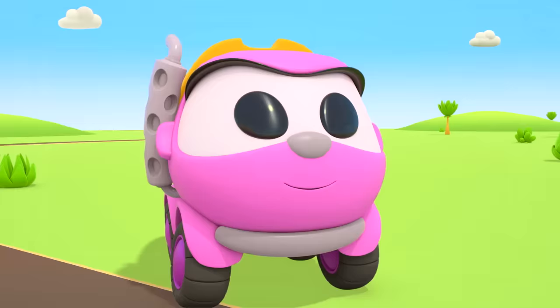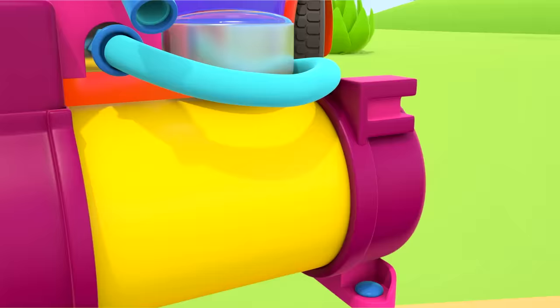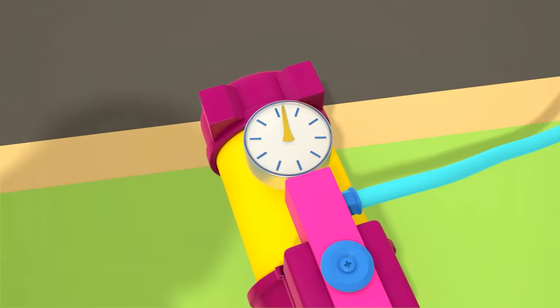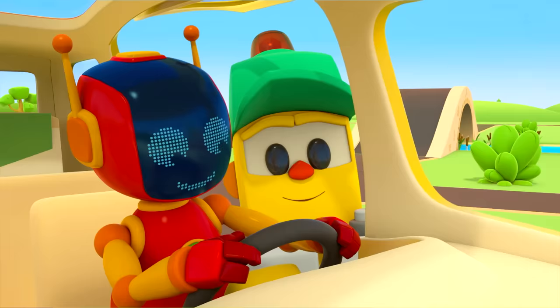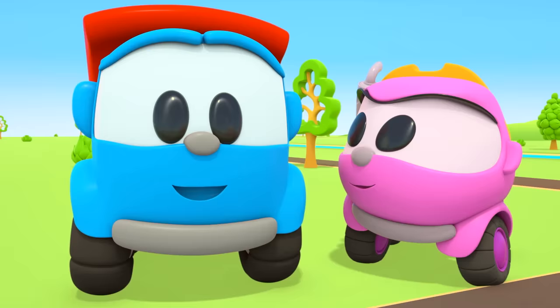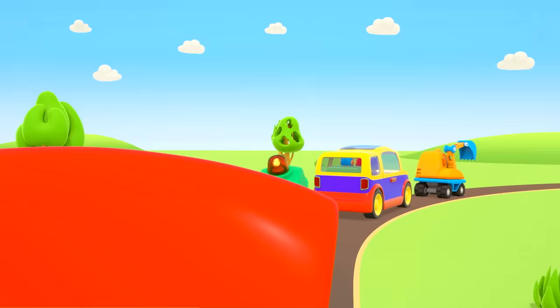Hello! Everything's ready! And the pump, too. Let's put the pipe on the nozzle and turn on the pump. The tire's been pumped. We can get going. Let's go play on the bouncy castle. And they've driven off. Till next time.